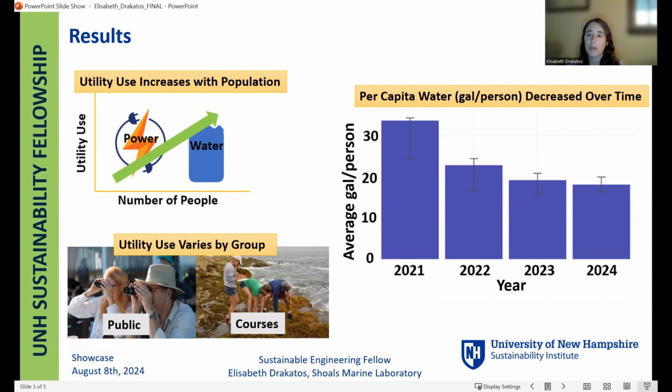So now going into my second result, we have that per capita water, gallons per person, decreased over time. So we can see on the y-axis, average gallons per person, that in 2021, it is about 30 gallons per person, and then it went down to 20 gallons per person in 2024. Now, this is important to note because from the U.S. Geological Survey, we know that the average gallons per person that someone uses is usually 100 gallons per person, whereas on the island at Shoals Marine Laboratory, it is only 20. So this really shows the sustainability of the island.